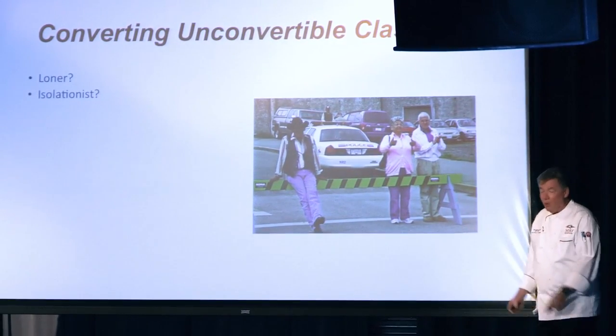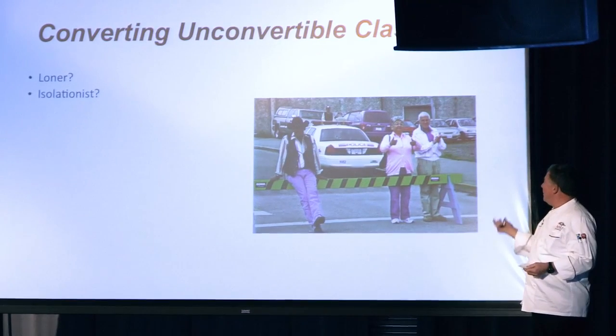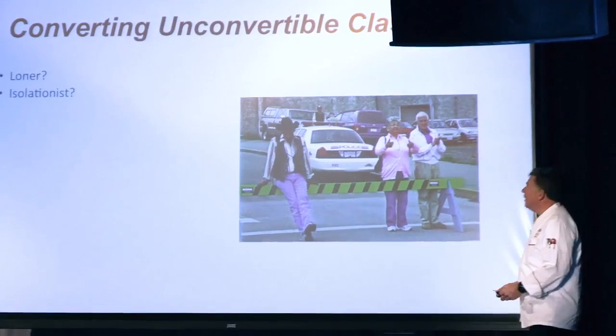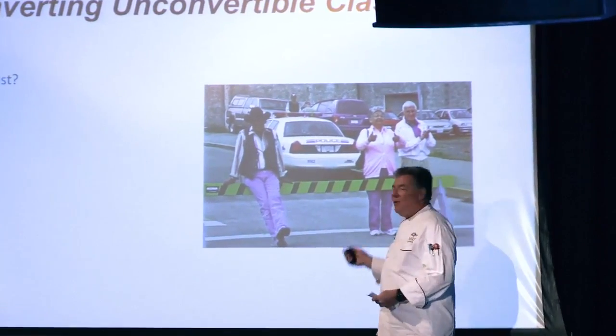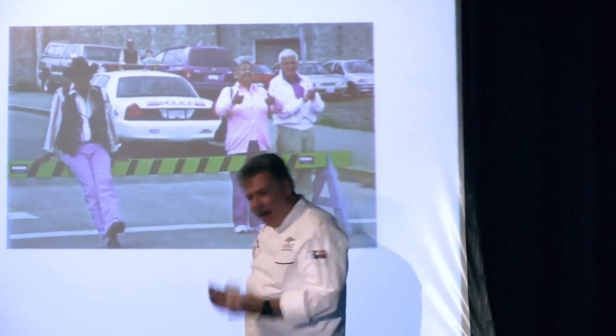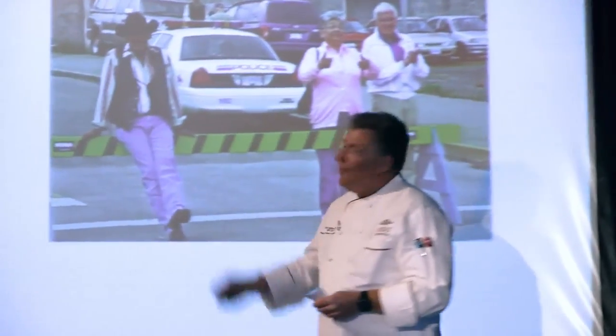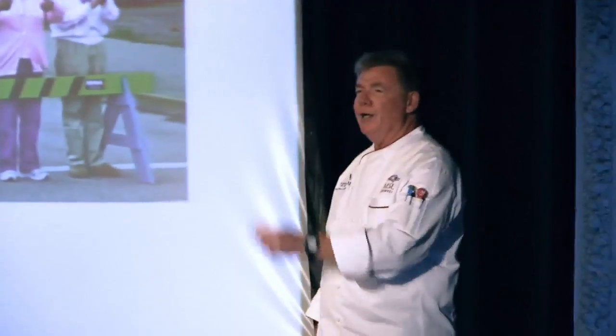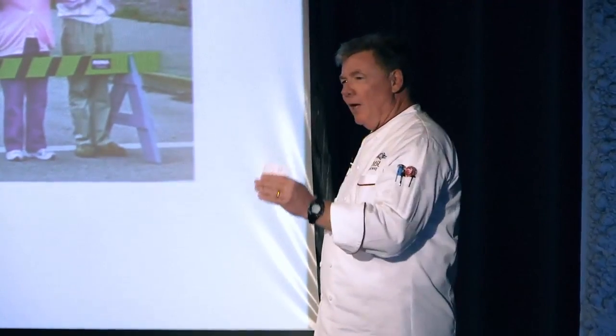Does it mean that they're an isolationist? I don't think so. It means that they're probably an independent thinker. Absolutely. They're not one to join that group. They want that group to join them. They're an observer, a person who strives for independence. That's the parade watcher. I wouldn't join any group that would have me as a member.